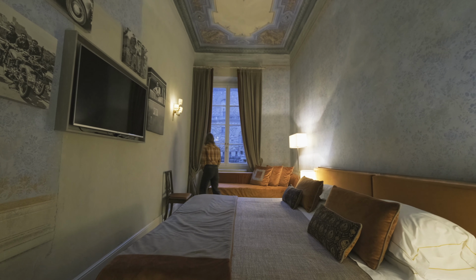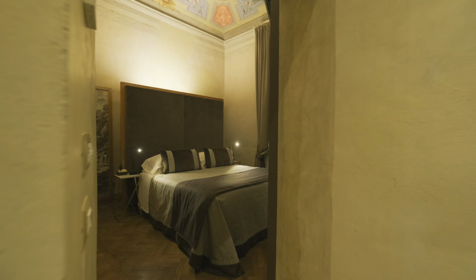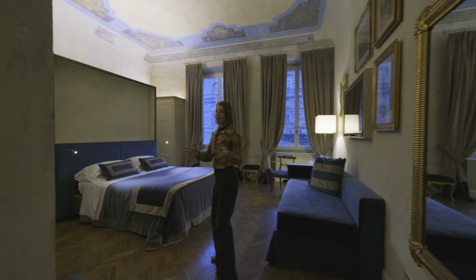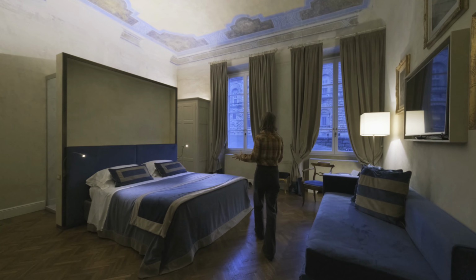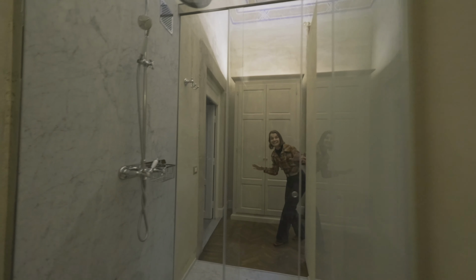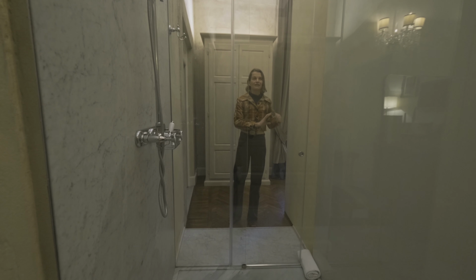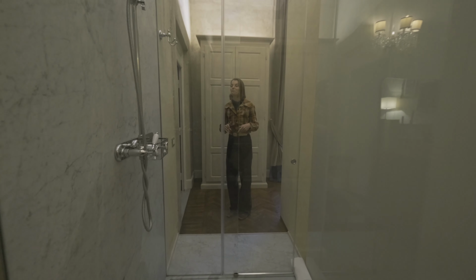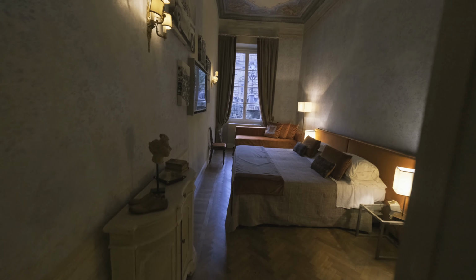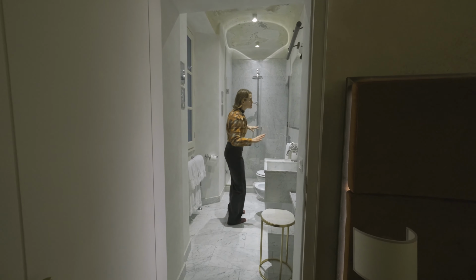And I've got to decide which bedroom I'm going to sleep in. But every single bedroom is en suite. You might not think that as you walk into this room, which again has amazing frescoes above. But what's fascinating is that here's the shower right behind the bed, so you can't even see it when you walk in. It's brilliantly designed. Another bedroom here.